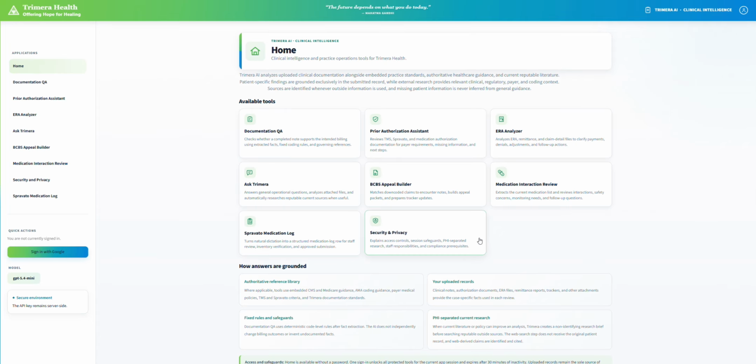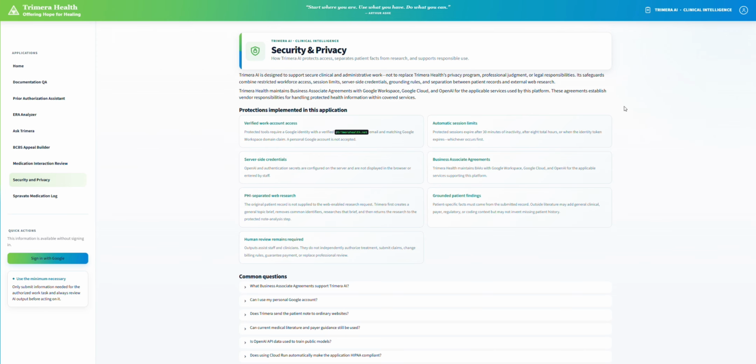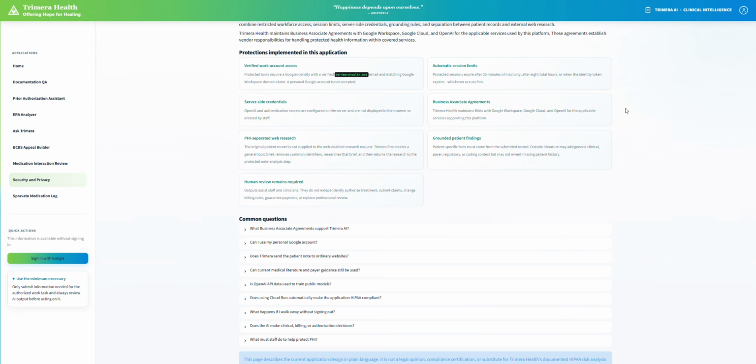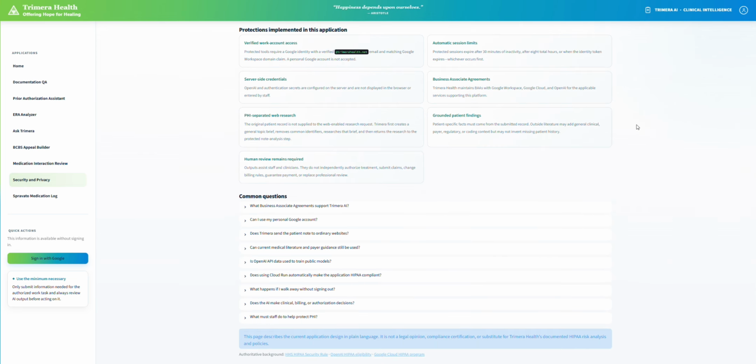The Security and Privacy page explains how Trimera AI protects access, separates patient information from outside research, and supports responsible use. Protected tools require a verified Trimera Health Google account. Sessions automatically expire, sensitive credentials remain on the server, and applicable services are supported by business associate agreements. When current research is needed, the original patient note is not sent to ordinary websites. Trimera creates a general, de-identified topic brief while keeping patient-specific findings grounded in the submitted record.